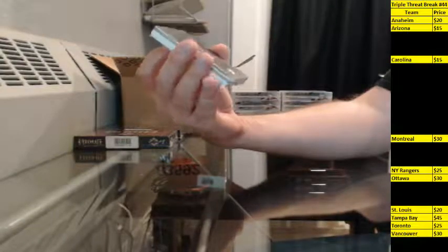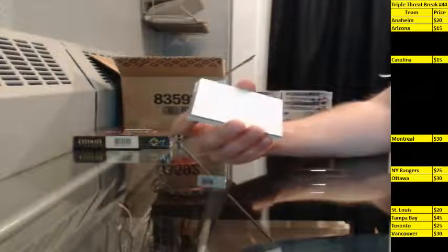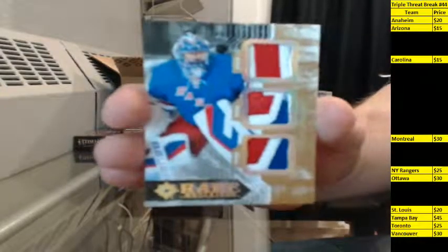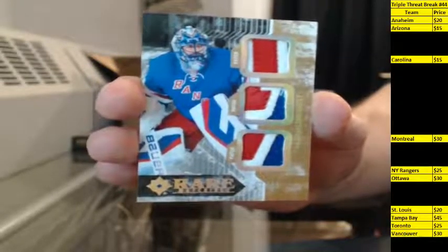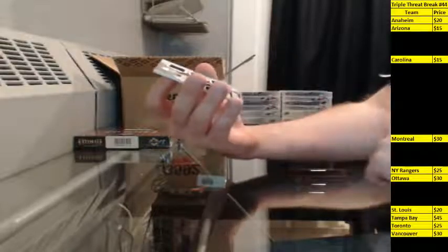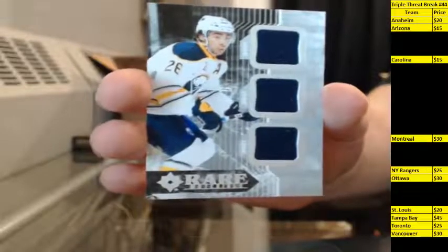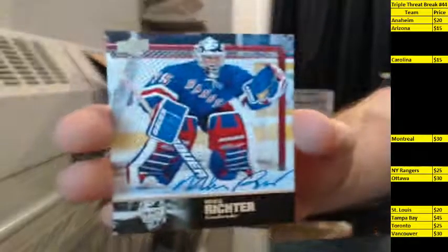Obsidian Script for Columbus, Alexander Wennberg. Rare Materials. Triple patch, 1 of 15 for the Rangers, Henrik Lundqvist. Nice one, Martin. Sweet patches. Rare Materials, triple jersey, 75 of 99 for Buffalo, Matt Moulson. I believe anything the card says, Irby. And a Legends Auto for the Rangers, Mike Richter. Nice.